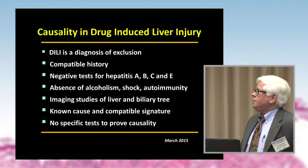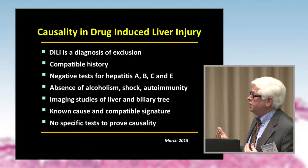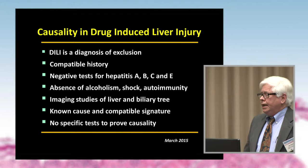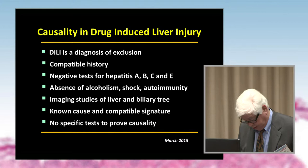So what we faced immediately was this problem, causality. How do you know the drug has caused the liver injury? Because drug-induced liver injury basically can mimic any kind of liver disease. Viral hepatitis, for instance. What you usually need is a compatible history. You need to rule out viral hepatitis, other causes of liver injury. Imaging is important to make sure there's not biliary obstruction or a mass. And what's most important is that you're dealing with a known cause, a drug that's known to cause liver injury, and it has a compatible clinical signature or phenotype. But that's not always possible. There are no specific tests to prove causality. So we rely upon subjective determinations.